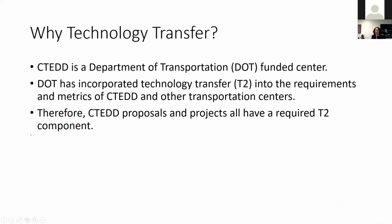What is technology transfer? Why do we want to do this? Well, there's a couple of reasons. CTEDD, as everyone knows, is a Department of Transportation funded center. And the DOT has incorporated technology transfer into the requirements and the metrics of CTEDD and other transportation centers across the country. So this has become an important part of what CTEDD is focusing on and integrating into proposals. So all of our proposals and projects have a required T2 or technology transfer component now. So the purpose of this talk is trying to give current or prospective investigators an understanding of what that means. What do you have to start thinking about if that's something that really hasn't been on your radar in the past?